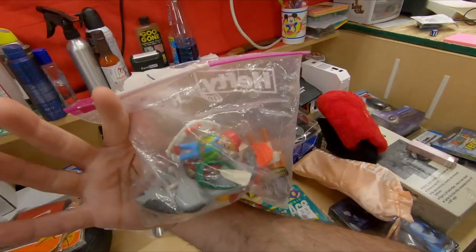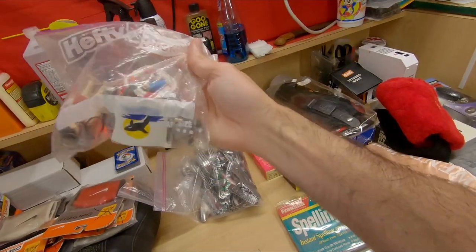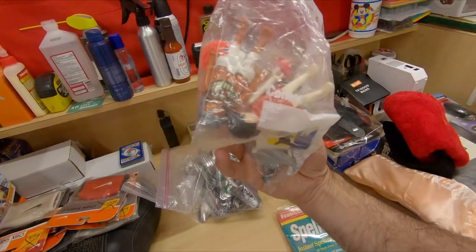The colder months. Next up is some, it's not Lego. I'm not sure what type this is, but I have sold these types of figures before.